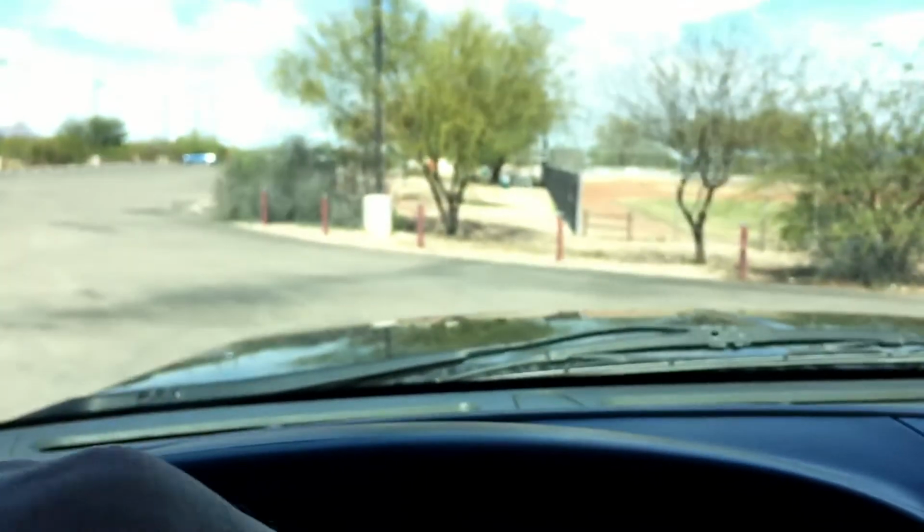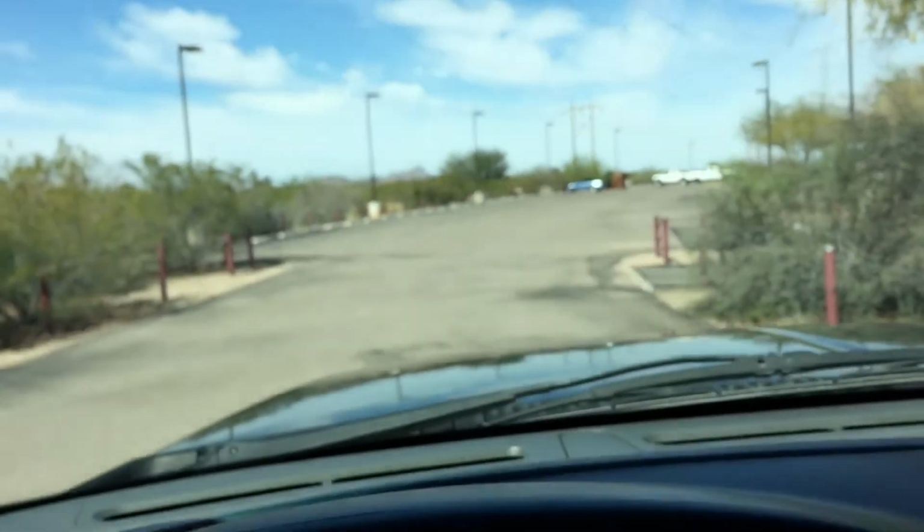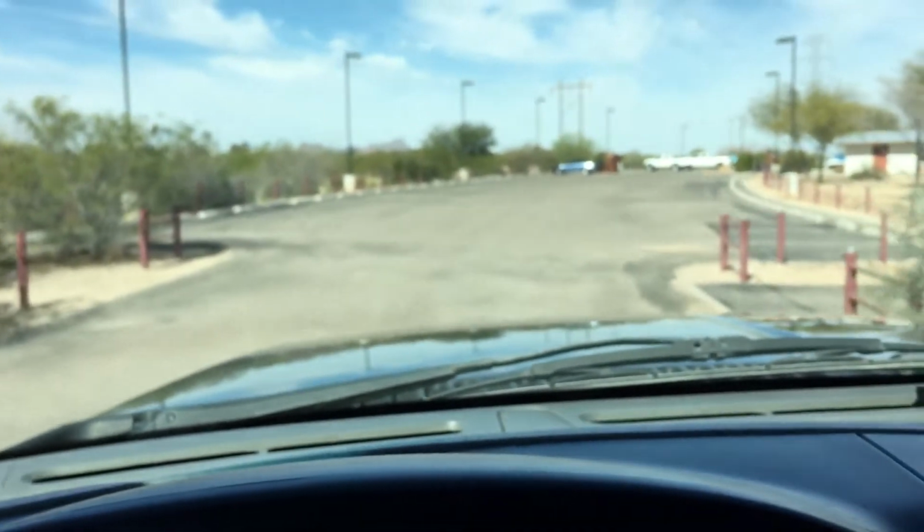All right, this is a sweet truck, guys. I really like this one. I do see a little tiny beginning of a chip right there. Might want to get that filled by somebody, but there's no need for a windshield when you got a little tiny chip like that.